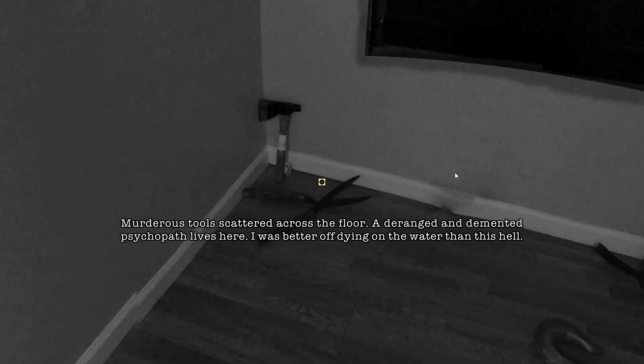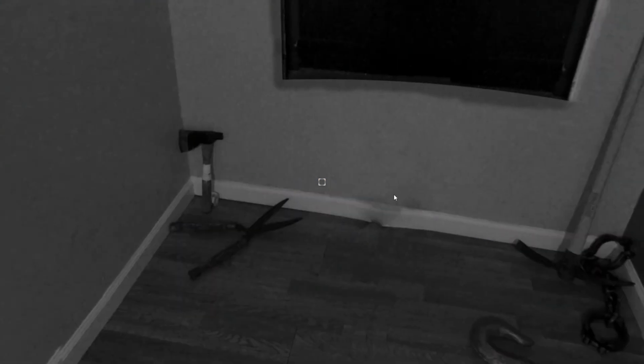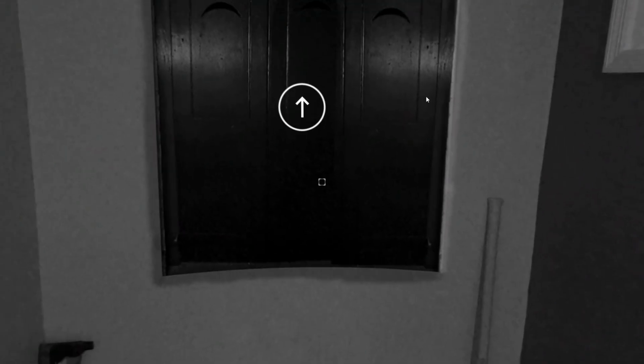Murderous tools scattered around the floor. Deranged, demented psychopath lives here. Okay, maybe the guy just has to clip hedges. And, fuck, I have a hatchet in the trunk of my car right now. It's just where I keep my camping supplies. You never know.